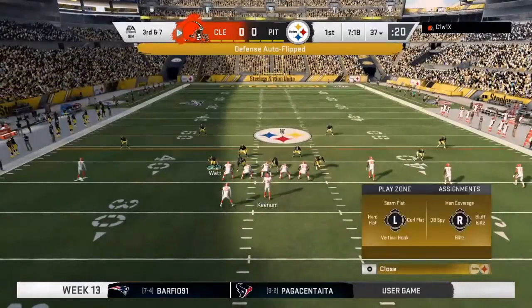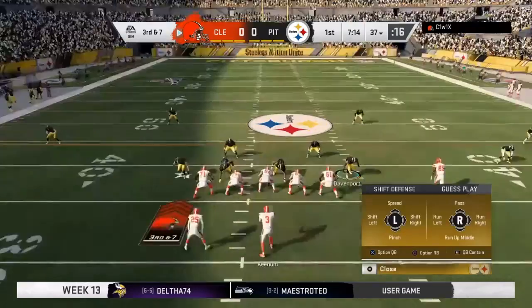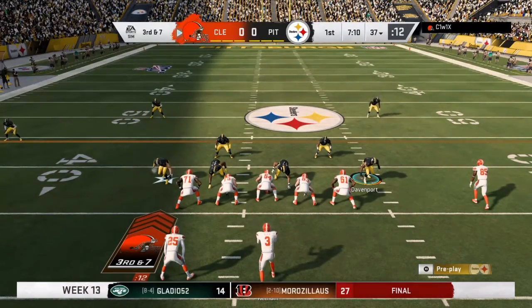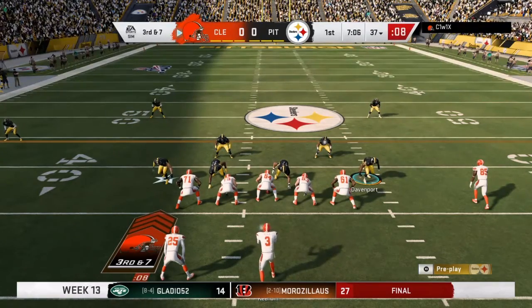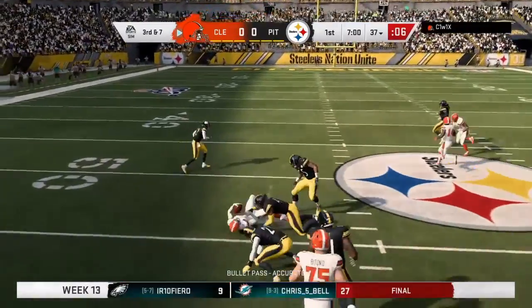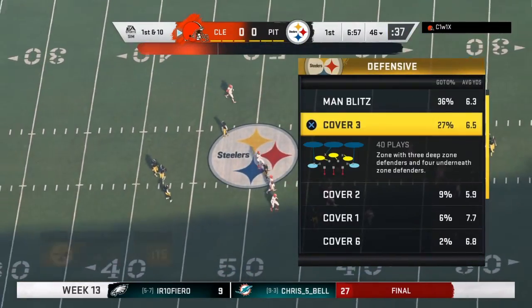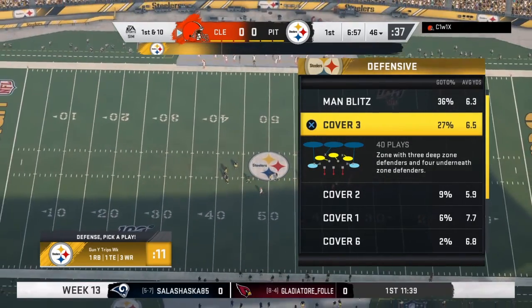And the Steelers now in the nickel here on 3rd down. Out of the gun, Keenum. He finds Beckham, complete. And he slips up past the 45 before being tackled. It's a gain of 10, and the Browns are going to get a first down.